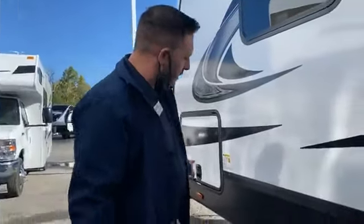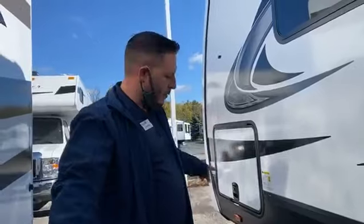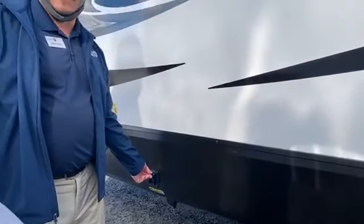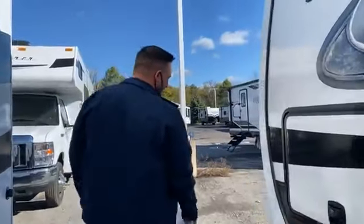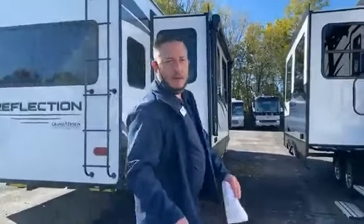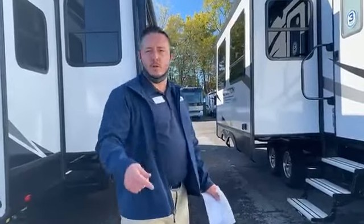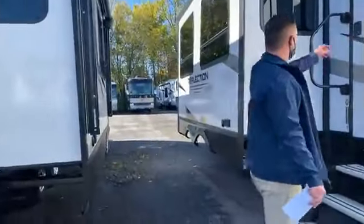All your leveling jacks are also going to be power. So power on the front jacks, power on all the leveling jacks. Super simple. You can have a hot cocoa in your hand and just push of a button, level your trailer for you. They also have on the roof of these, they got solar prep. So it's same thing, plug and play. You get a solar panel, plug it in, it will actually trickle charge your battery as you guys are sitting and camping.